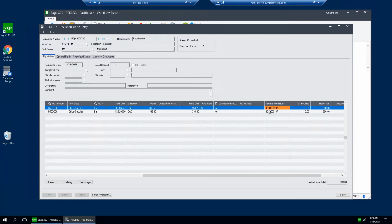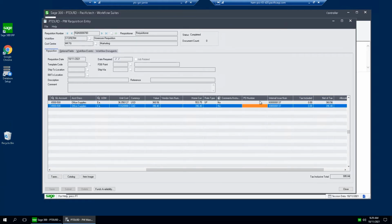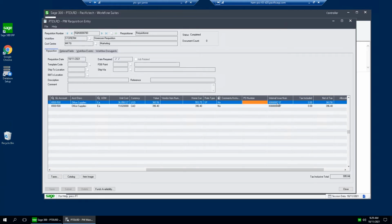And you can see this column here is right beside the PO number column. And so, if a requisition was for some outside services, this would be populated with the PO number. But because this is for some stock items and they've got internal issues, it's got the internal issue order number there.